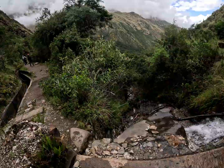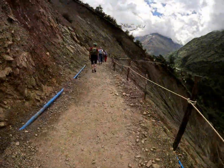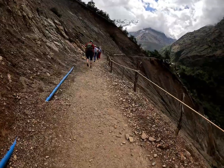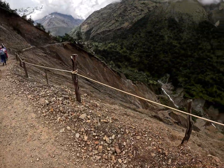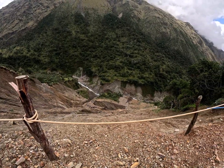We're about to come up on some trail restoration that was caused by a recent landslide. And seeing this gives us a glimpse of what's in store for us over the course of our journey.